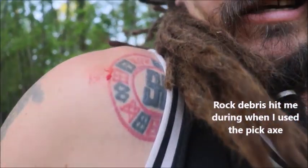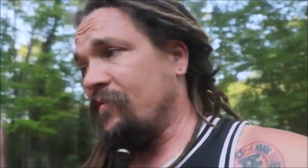I actually just had a rock hit me right off of there. Took one to the shoulder too. At least the shoulder's bleeding, not the face. Wow. One of the rockiest areas, but that means not a lot of burnable stuff by it.